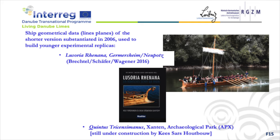So there are meanwhile other activities like this. For instance, one of our colleagues, mainly Christoph Schäfer, realized a replica building in Germersheim in Rheinland-Pfalz, which was under testing a few years ago.